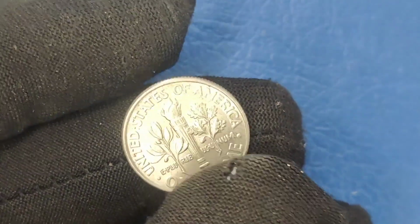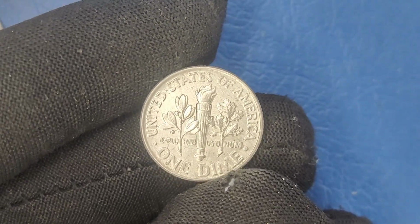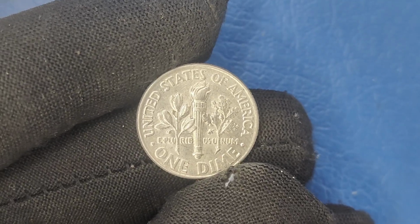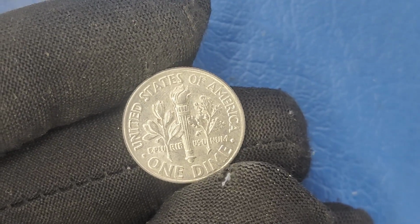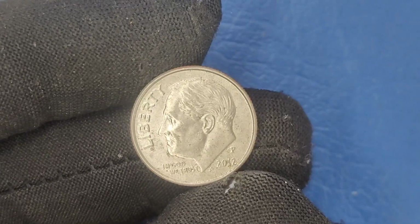If you're lucky enough to find one of these rare dimes, be sure to have it professionally graded by a coin expert. Coin grading is important because it determines the coin's condition, which directly impacts its value. The higher the grade, the more it's worth.